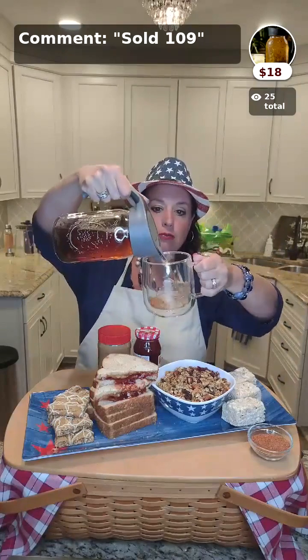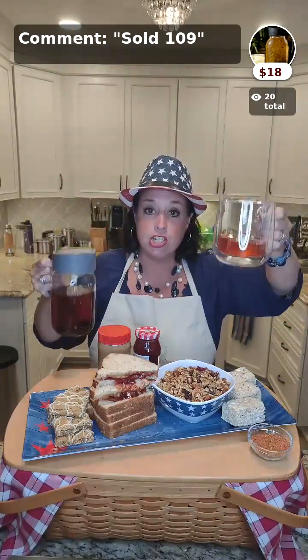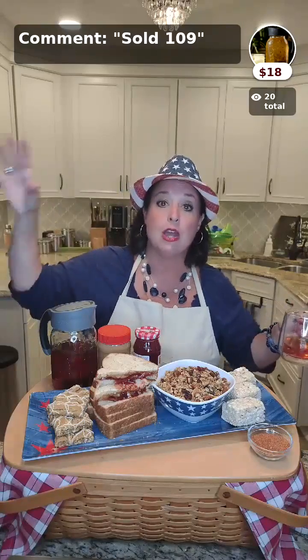So you're going to pour out your tea. Okay, so I have gotten a fabulous, delicious tea beverage here. The tea leaves stay in the mason jar, which means you can use the tea leaves multiple times. Put more cold water in, refill. Okay, refill. Use the tea leaves multiple times.